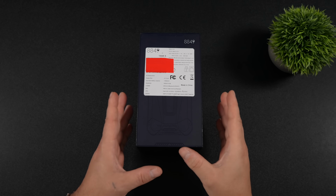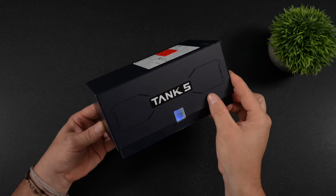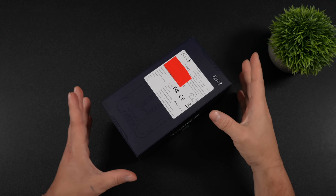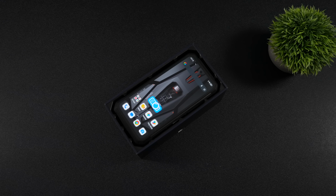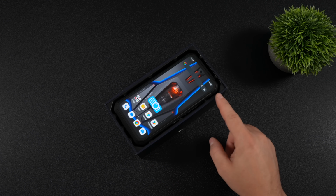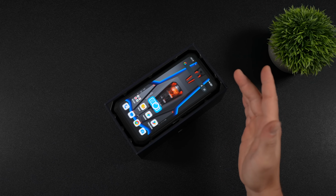In this video, we're going to be taking a look at the all-new Tank 5, and this is hands down the craziest Android phone that I've ever been able to take a look at over here on the channel. And at first glance, it looks like any other Android phone on the market. It actually has a really nice 6.73-inch 120Hz AMOLED display, and it's going to function like any other Android phone out there.